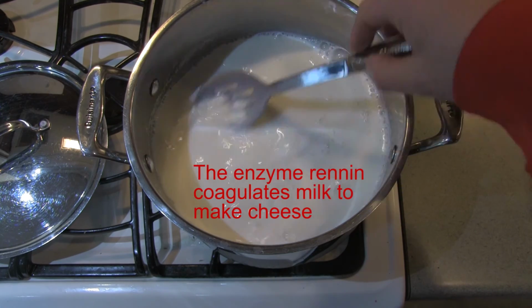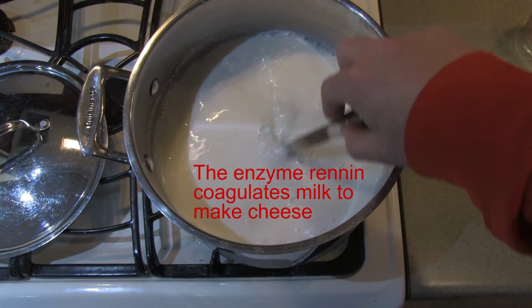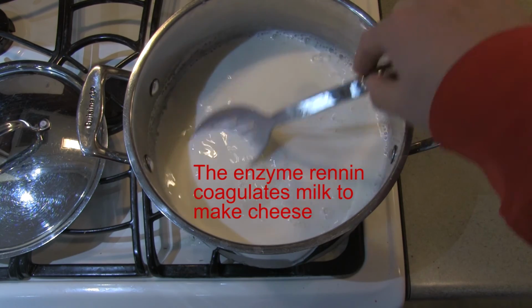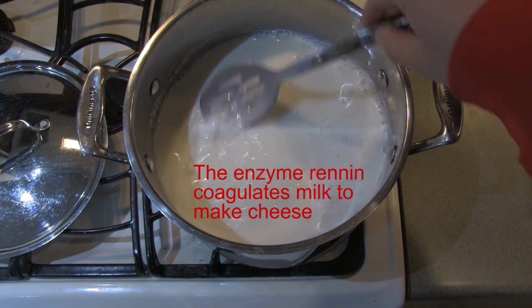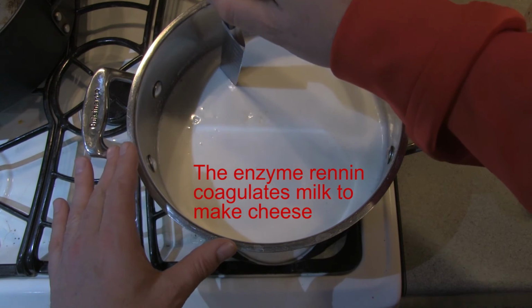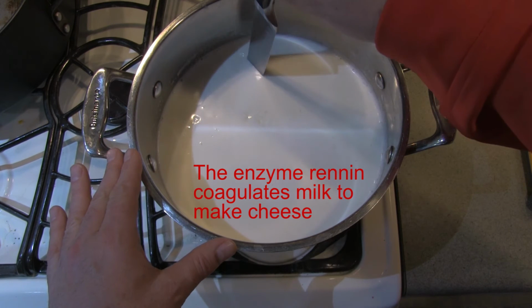Now this enzyme should start the chemical reaction that should make this start to coagulate. Just like in your digestive system, this particular recipe needed an acid environment. That's why we added the citric acid to begin with. Our milk has curdled. I'm going to just draw a knife through it a whole bunch of times.